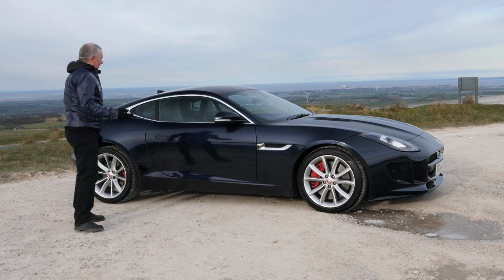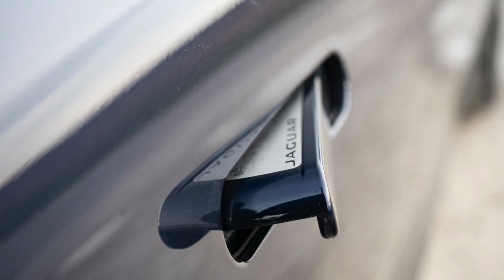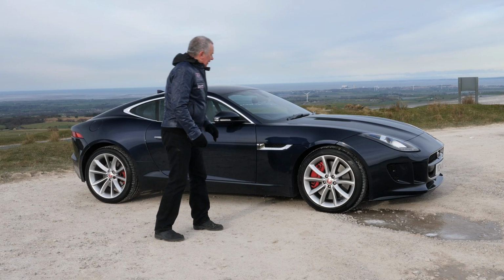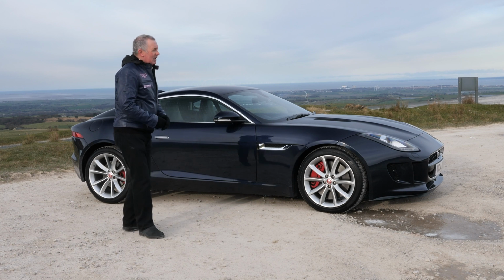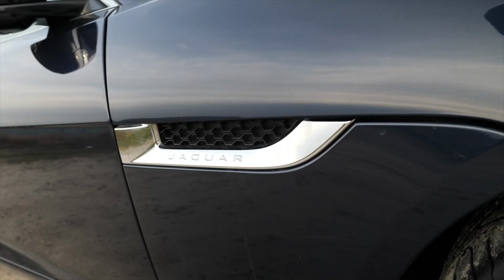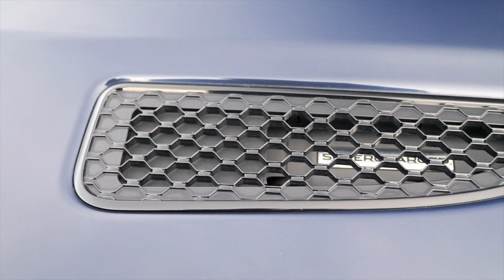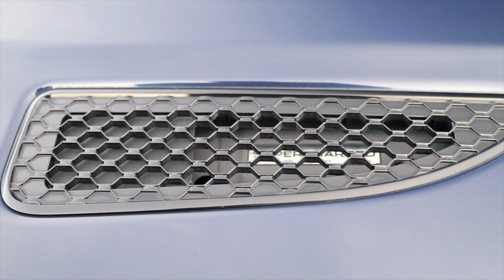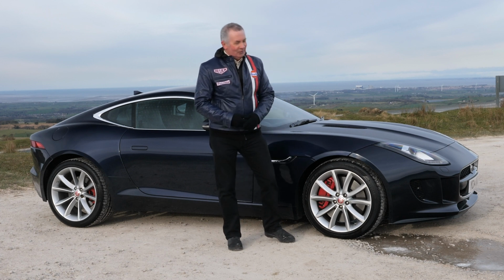So, when the car's locked, door handles away, power folding door mirrors, you open the car, the handle shoots out. Multi-spoke alloy wheels, the red calipers, Pirelli P Zeros, tyres shot all round. It's a really, really lovely car. Lovely chrome vents there, Jaguar on, the supercharged engine, these little grills, little vents on either side of the bonnet, and just through the vent you can see the word supercharged, which is only a small touch. Little things please little minds, I love it.